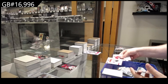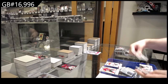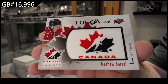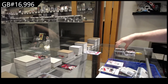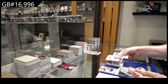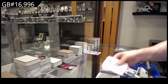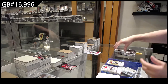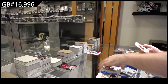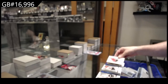We've got a Comtois to 175 exclusives. Team logos or logo patch of Barzal. Logo patch, Matthew Barzal. Game jersey of Stevens. Gold of Mahura. We've got another retro of Perlini. World Junior Championship retro of Perlini.